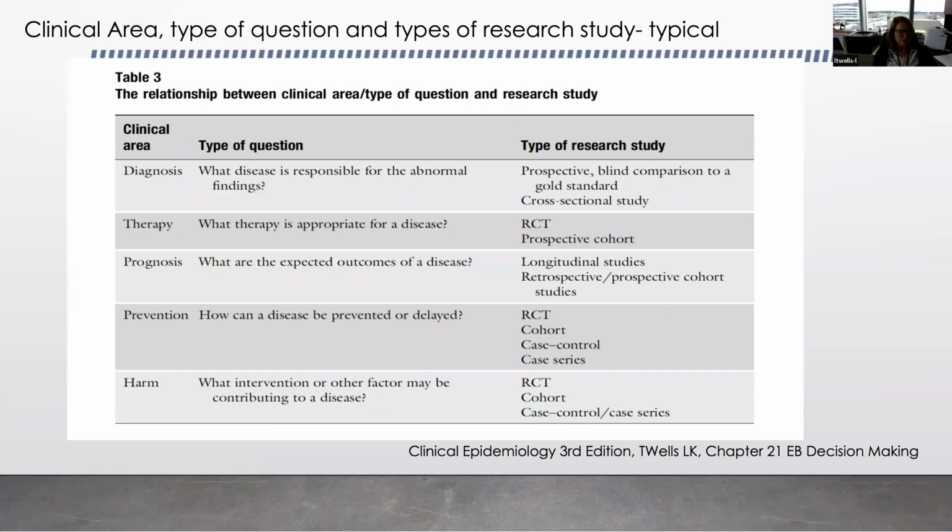Prevention, the types of questions you might be looking at in terms of preventing or delaying disease. That can really be a number of different study designs. It hits all categories really.